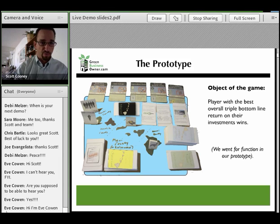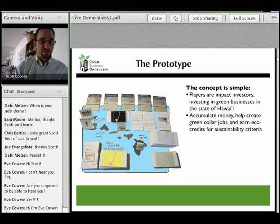But just to give you an idea of what the game kind of looks like, players are impact investors. If you haven't heard that term, it's basically a way that investors can get a financial return on their investment, but also have some sort of an environmental or social impact as well, and it's a field that has come to be known as impact investing. So players are impact investors in the state of Hawaii looking to help the state go green. They accumulate money, they help create green-collar jobs, and they earn eco-credits for some sustainability criteria, which we'll talk about here in a sec.